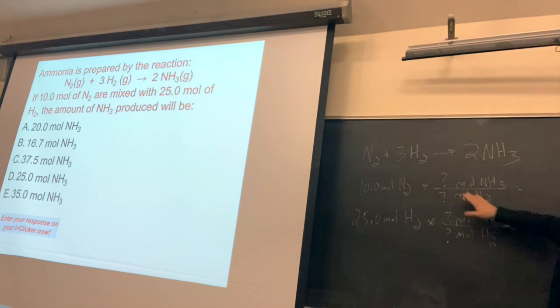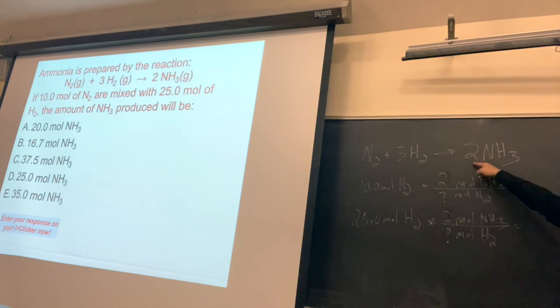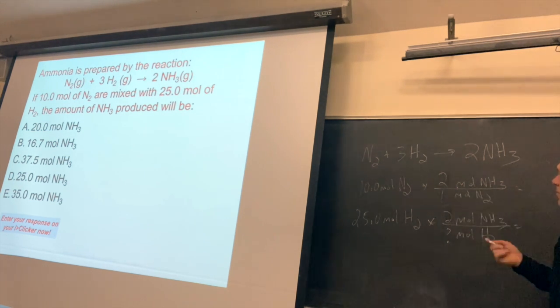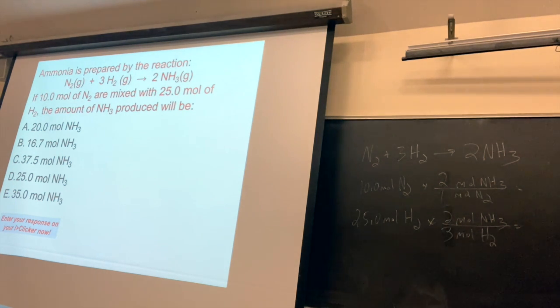So in front of the mole of NH3, put a 2 for both of them. That's the number that goes right there. The nitrogen has an invisible 1 in front of it, so you could put a 1 right there, or just leave it blank. And hydrogen would be 3. Now, one interesting thing here is that if you just look at these numbers, you'd think, oh yeah, 25 moles is a lot more than 10 moles, so this one's probably in excess, and this one's probably the one I'm going to look at. And if you do this one, 10 times 2, you're going to get 20 moles of NH3, and that is a cool use of stoichiometry.